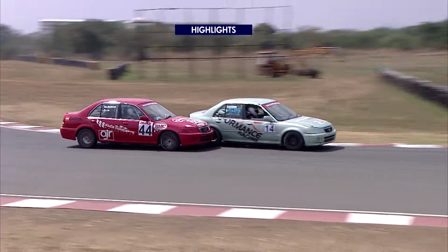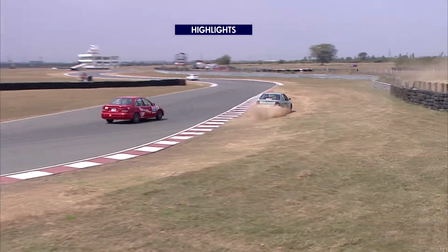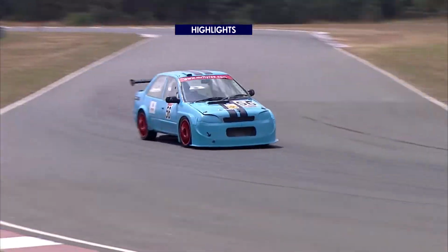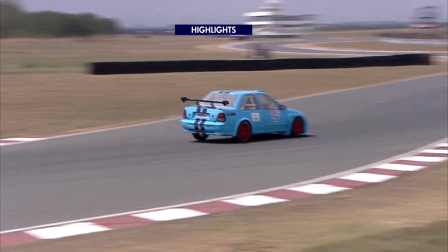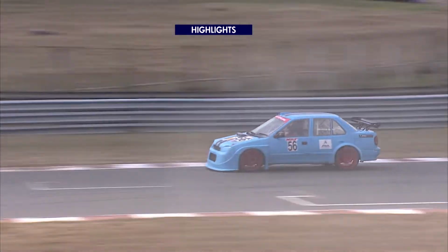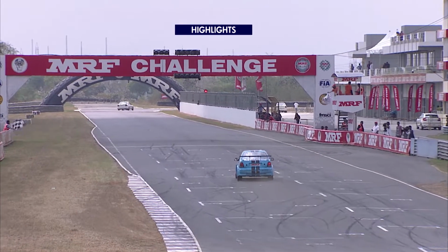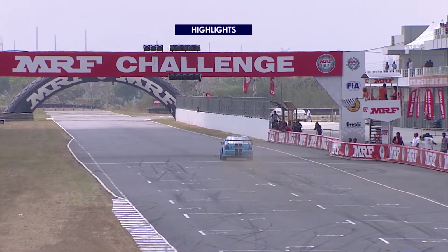2nd in the race, though, Vijay Kumar, and from the pit lane, number 14, Raja Rajan, up to 7th place, despite this off-track excursion at turn 3. But there was no stopping Nikanth Ram, who was dominant all the way through and managed to carve his way as a race winner here in the Indian Saloons Race 1.